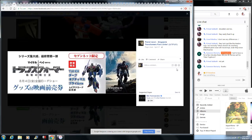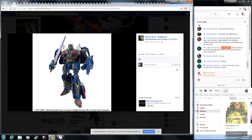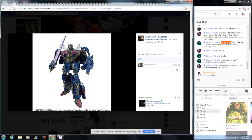Here's the Takara Dark Optimus Prime. Oh, this is the one that Dr. Prime was talking about. Oh man, it was awesome. Was this like a Nemesis thing? Well, he still has blue and stuff. They just called it dark. It's dark blue, dark silver.